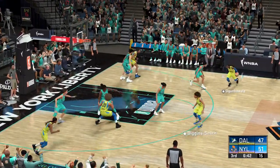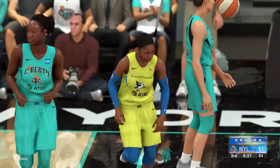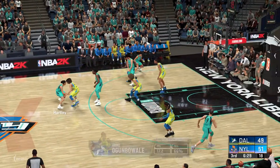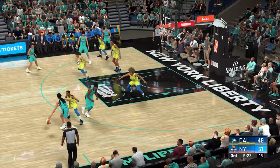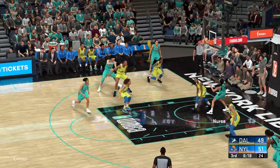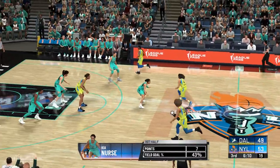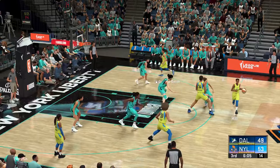Outside Ogunbowale. A beautiful reverse layup. Well, the best scorers oftentimes have an inside and outside game, and Ogunbowale flashes signs of both. Now here's Hartley. Pass to Nurse. Good on the shot. Good quickness, but great length can help Nurse on drives. Allows her to get shots in areas that can't be swatted. And they're looking for some kind of spark here. Yeah, cold stretch offensively. They need a bucket.